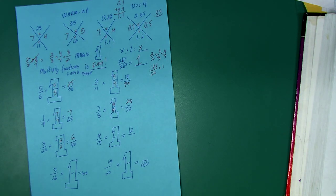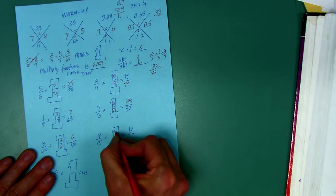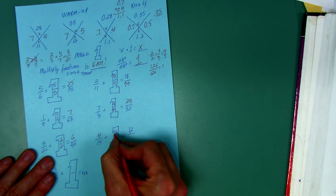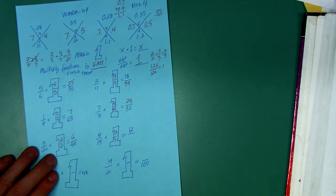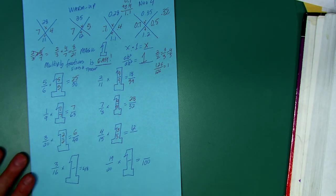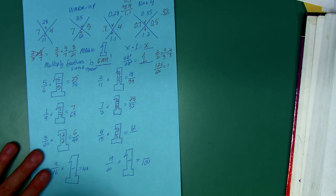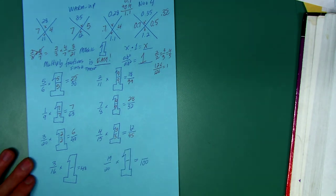These last three are going to be a little bit harder. 4 times what is 12? 4 times 3. I thought you said it was going to be hard, Mr. Daniel. 4 times 3. So if this is a 3 on top, what goes on the bottom? Okay, I always think of clocks when I think 15 because you got 15, 30, 45, 60, right? That's how you get your way around the clock every 15 minutes, and 3 times 15 is 45. 12/45 is the same as 4/15.